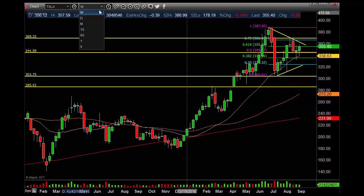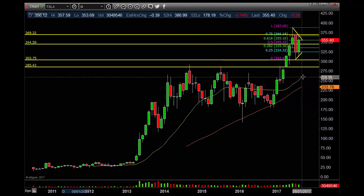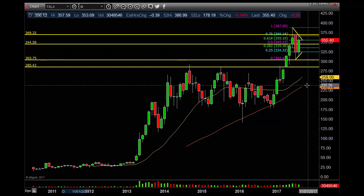Monthly chart, a little bit stretched just like the rest of them. That's why I'm thinking this one has a little more room to come down. It comes down into this area, 275, 250 area, 233. Oh my gosh, I would love that. I will be buying the dip on Tesla.